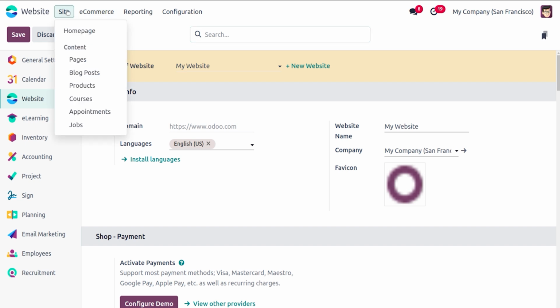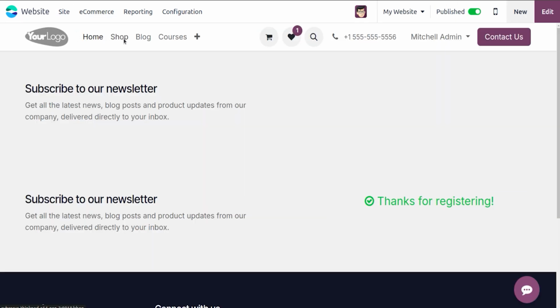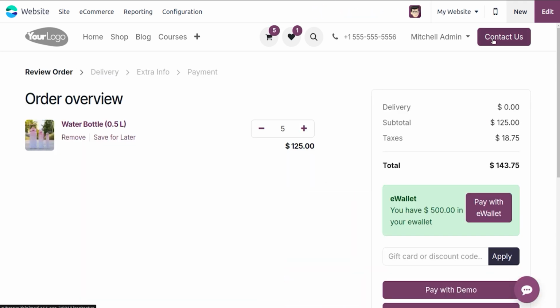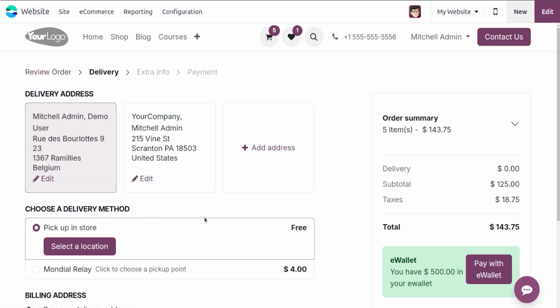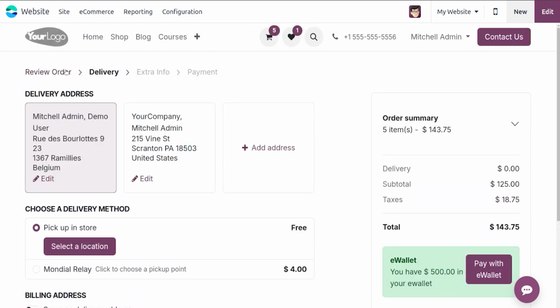For that, I'm moving to the home page and let's choose the shop option here. Let's add some products to the cart. Here I'm adding some products. So here we added a water bottle of 5 quantity. Then let's move to the checkout. And here we can see the delivery details are shown. I'm not confirming the delivery.